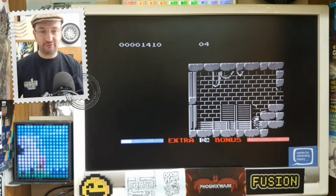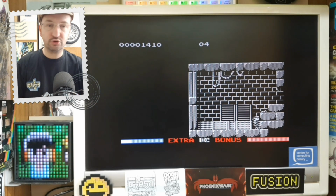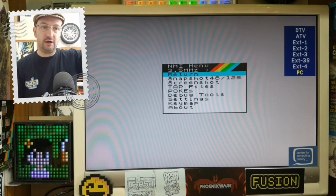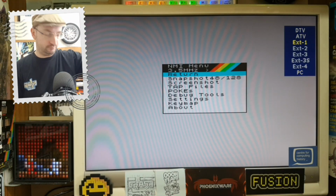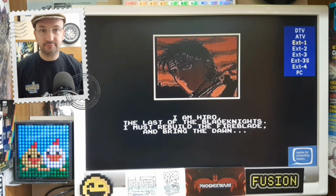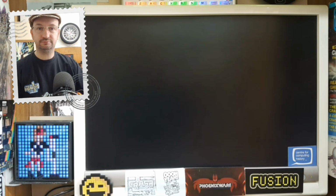Okay, I think I've played enough of that one, so let's have a look at the Commodore version. For that, we're going to need to pause this, otherwise it's a sound clash, of course. And we need to change over. Suddenly it goes quiet. And straight into the Commodore version.